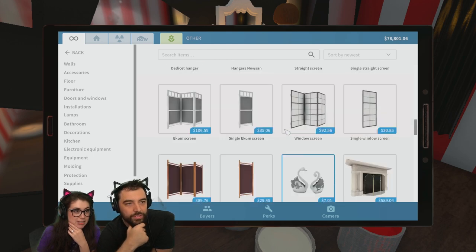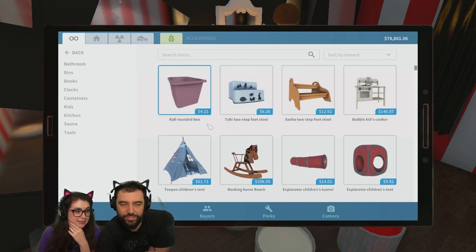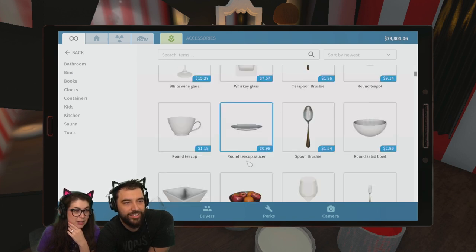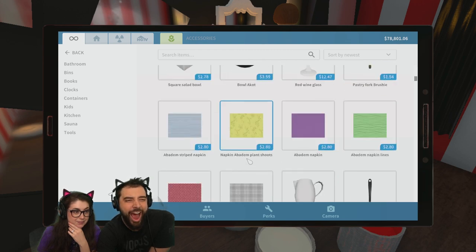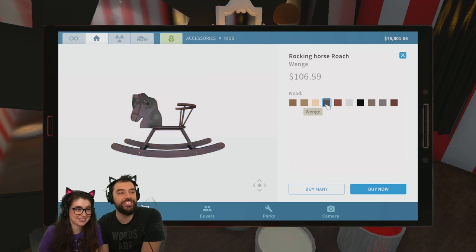I actually didn't see the Halloween stuff in here. Mm. In the other tab. Strange. Am I being like, that's kind of creepy? Oh, yeah. The rocking horse? So the rocking horse could be creepy. Yeah, it could be. Let's do it. Oh, it moves! I wonder if it just moves every now and then.